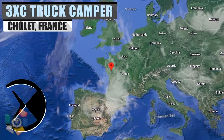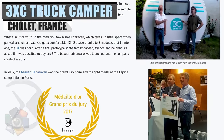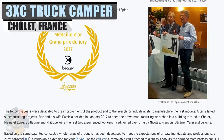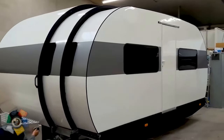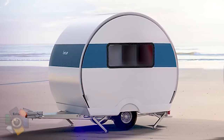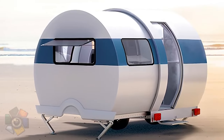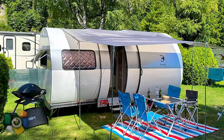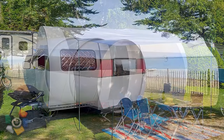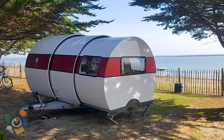Based out of Cholet in France, Boer has been creating retro caravans since 2010. Their obsession with the popular caravan designs of the 60s saw them emulate the aesthetic for their latest range of patented telescopic campers. They first began with the Caravan 2X, a towable caravan module that expanded horizontally to twice its original size. After a successful launch, Boer then introduced the 3X. This expandable travel studio could now extend to three times its original size.